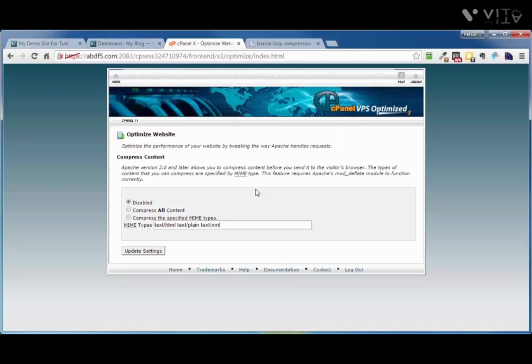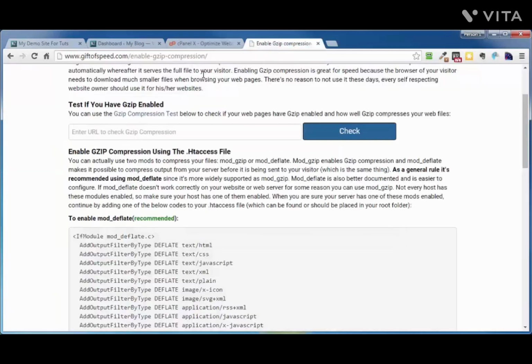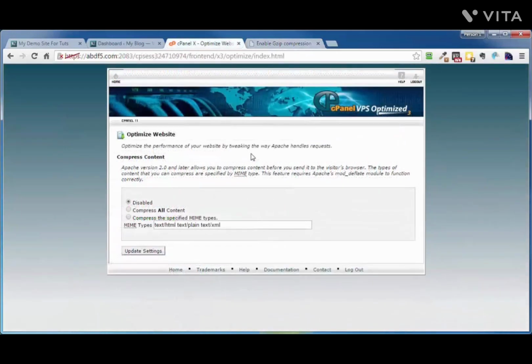If yours does not, or you do not have a cPanel style control panel, then contact your hosting service and tell them what you're wanting to do and ask them about which particular gzip code you would be able to add to your .htaccess file. Anywho, we are in our cPanel control panel, clicked on Optimize Website, click on that radio button that says Compress All Content. Now, don't blink because we're done.